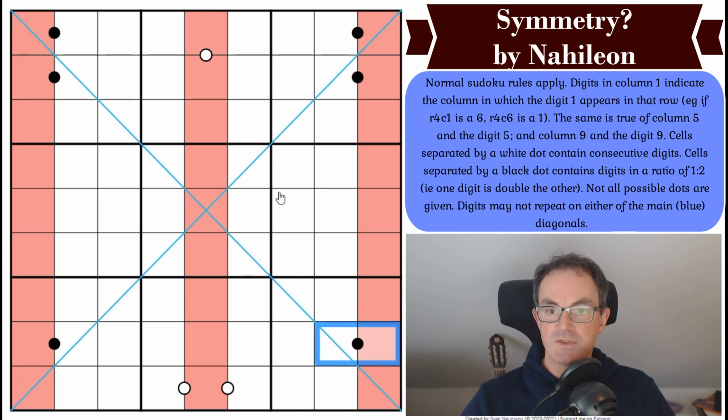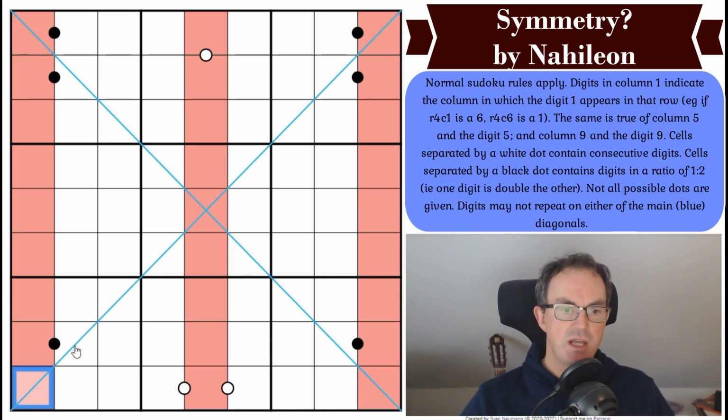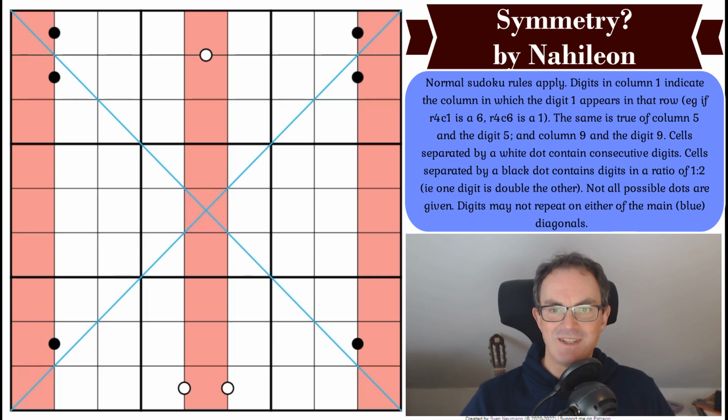Not all possible dots are given, and digits may not repeat on either of the main blue diagonals. Right, so that set of 9 digits there has to be the digits 1 to 9 once each, and this set of digits here has to be the set of digits 1 to 9 once each. No repeats on the diagonals, and you'll be good. Do have a go at the puzzle. The way to play is to click the link under the video as usual, but now I get to play. Let's get cracking, and well, it's hard to know where to start here, isn't it?